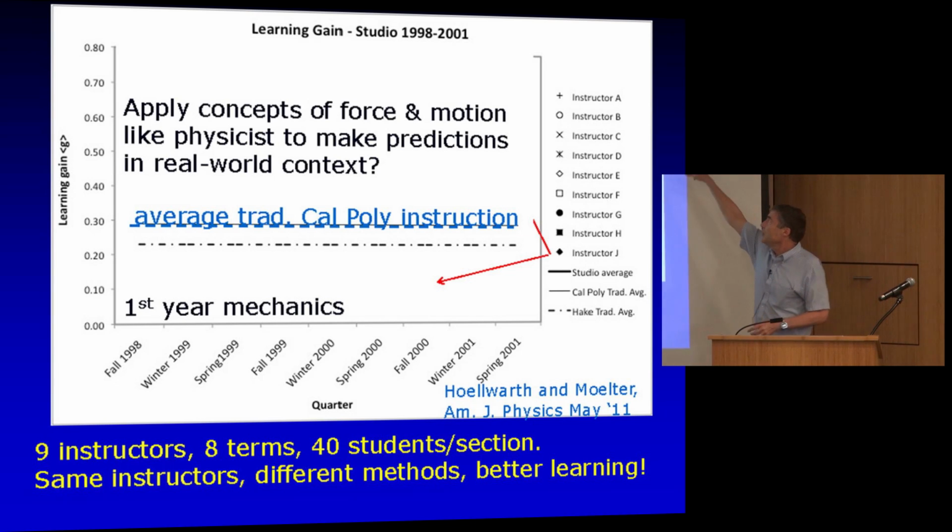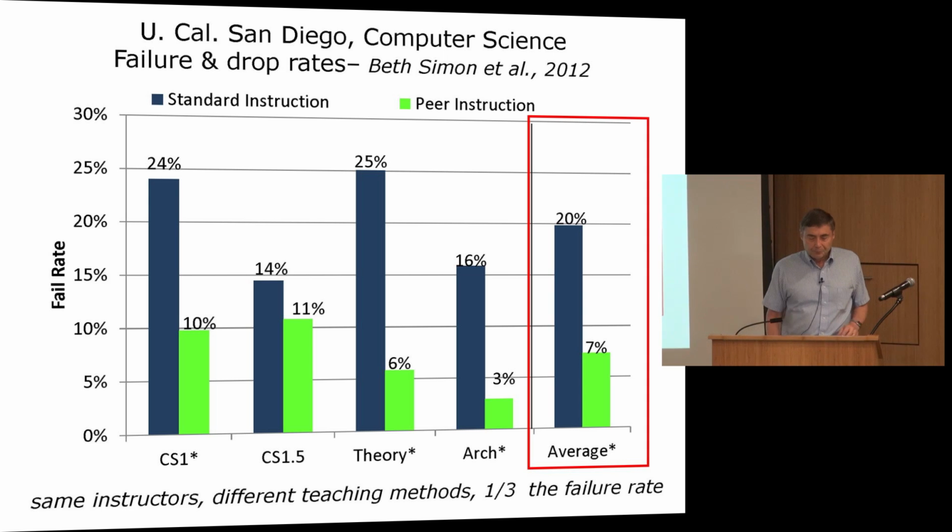And so you see all of these different instructors, and when they change their teaching methods, their students learn more. And so that's all there is to it. This is a similar example. This is in computer science, work of Beth Simon at University of California at San Diego. And they were measuring the drop and failure rates.